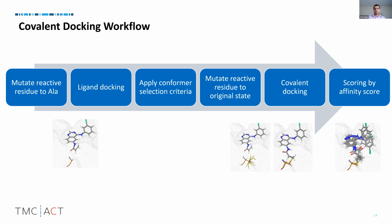So if you compare the traditional reversible docking, it's, I would say, like 10,000 ligands per processor per day. But if you dock a covalent ligand, it takes approximately 5 to 10 minutes per molecule. So that would make a few hundred, I would say, per day, which is really a very slow process. So then what you could do, again, you could use a smart approach and mimic the thermodynamic followed by kinetic approach.